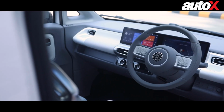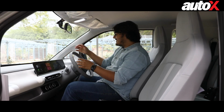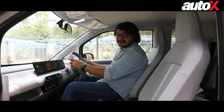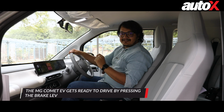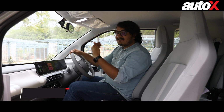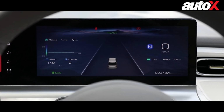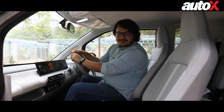Now what's really interesting is that MG has not given any start-stop button on the dash, and there's no keyhole either for ignition, because how you start this car is by double pressing the brake lever, and that is when the car is ready to go, and there is a ready sign on your instrument cluster telling you that if you put it in drive, the car will start to move.